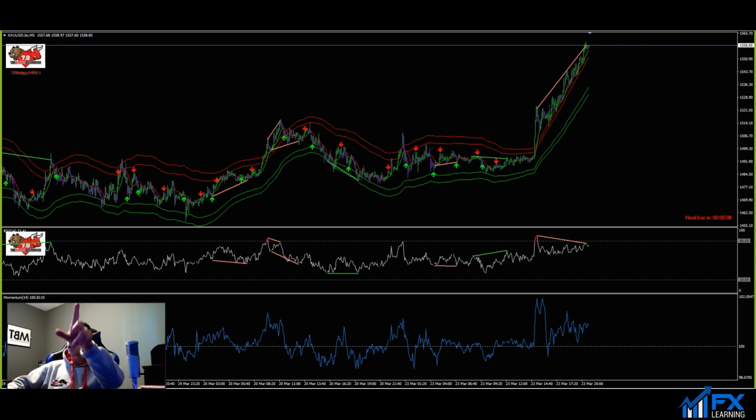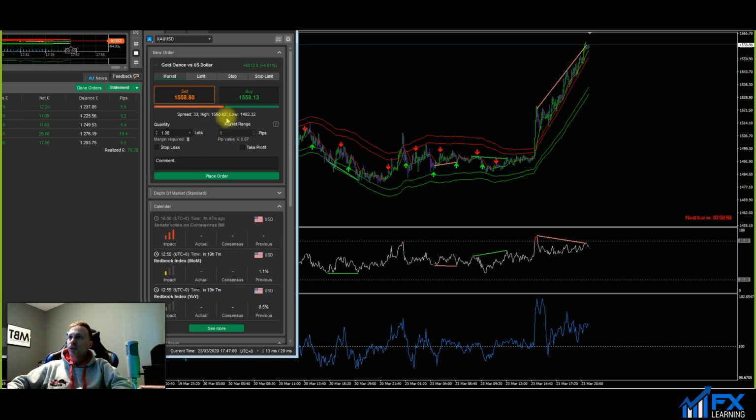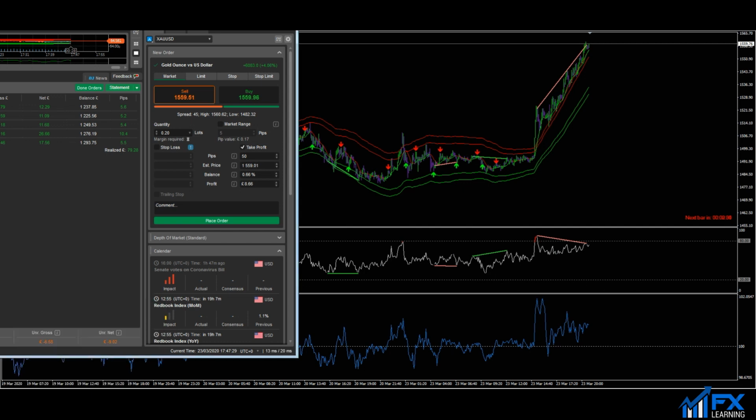But I'm going to take a quick sell on gold. I'm going to load up gold here, XAUUSD, and I'm going to sell again with this. In fact, I'm going to go for smaller lots. I'm going to go for 0.2. And obviously this is gold, so I'm going to go for 50 pips on this one. And I'll tell you exactly why. So sell, 3, 2, 1, gold. And you will see when I bring it up now.